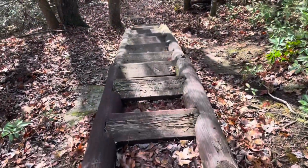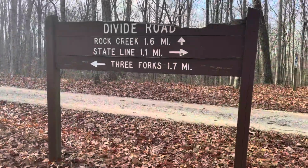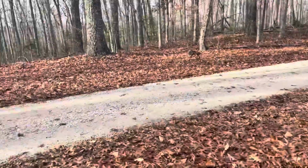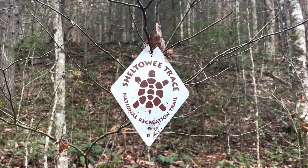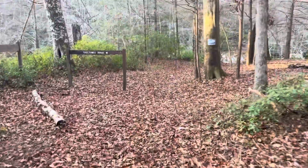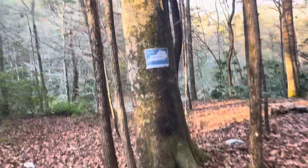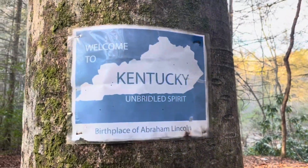Another staircase. Almost to the Kentucky state line. Yay! Welcome to Kentucky! Woohoo!